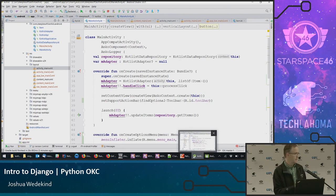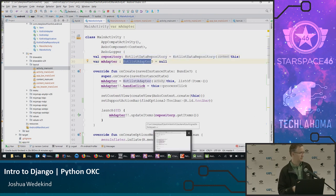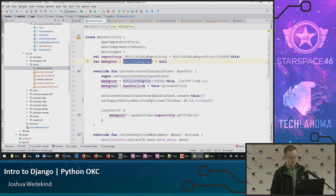I've always called it a DAO or service layer. It's just another term, but we've got this data repository that's going to hold all of our data logic, and that's where we'll actually make our REST calls. We've got an adapter. I named this app Kotlist because I'm terrible at naming things, and it seemed nice and punny. We're making a to-do list management app in Kotlin, so that's what that name means. You can hate me later, I guess.